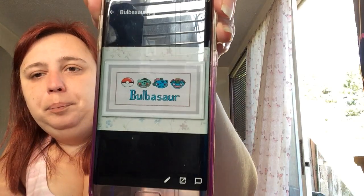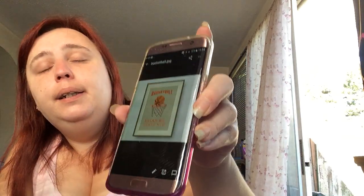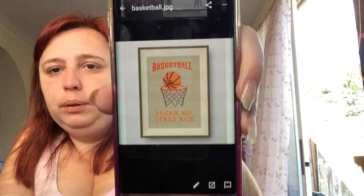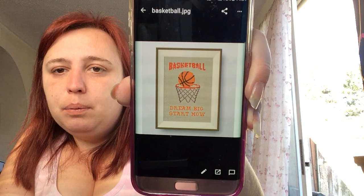And then another one for my son. Pokemon Bulbasaurus, if I'm saying that right. This one, she actually mixed up. It was meant to be a different chart. But she sent me the other one that I was meant to get because they were both labelled under the same one. This isn't one I wanted to get. Dream big, start now. No idea whether I'd ever stitch that one.